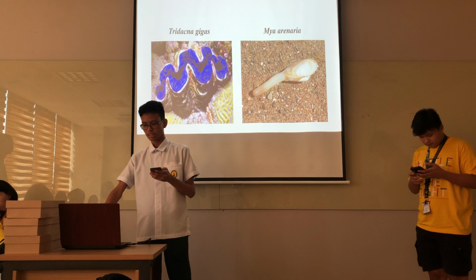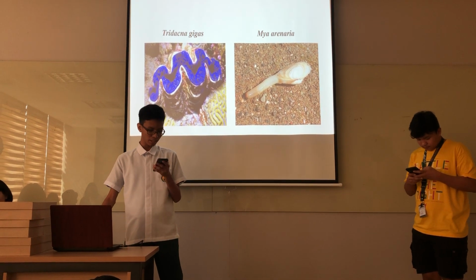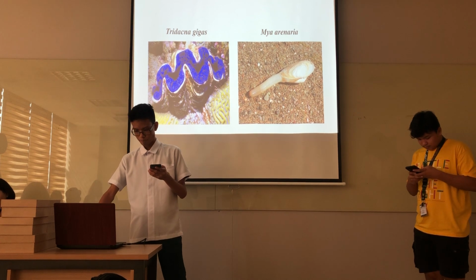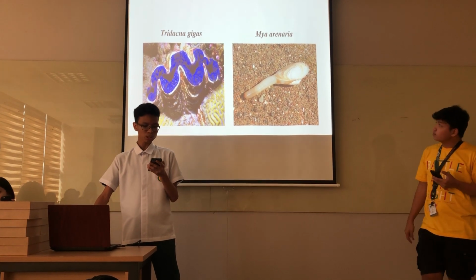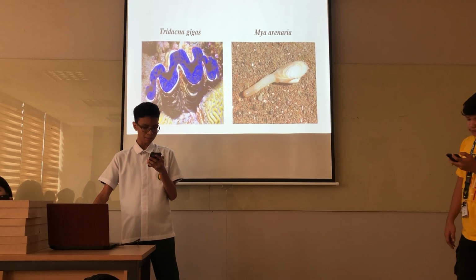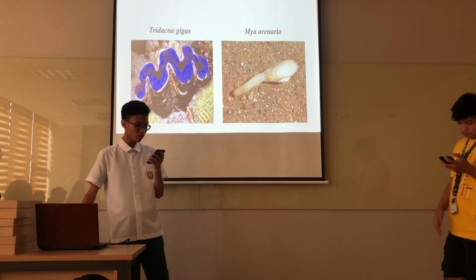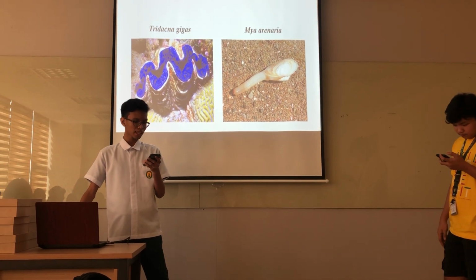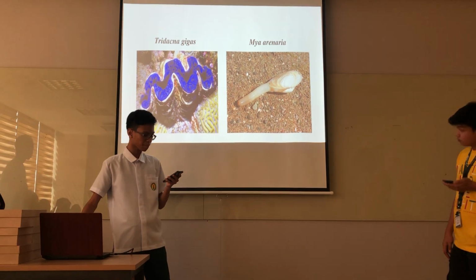The next one is Tridacna gigas. It is the giant clam, and it is the largest living bivalve among the mollusks. And then the next one is Mya arenaria. It is the soft-shell clam or sand gaper, popularly called steamers, soft shells, long necks, fish clams, and it is a species of edible saltwater clam in the family Myidae.